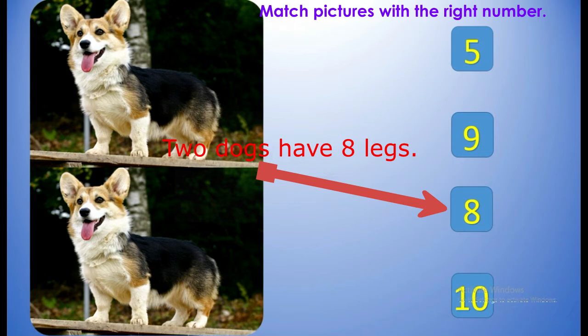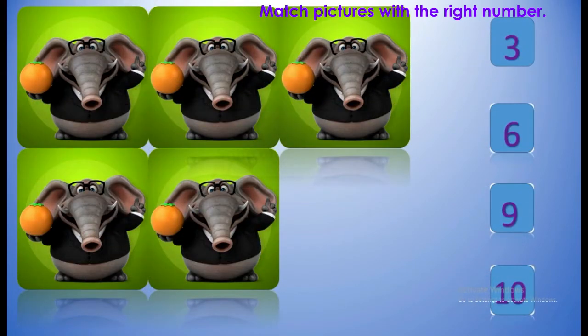Look at this picture. Do you know what they are? Guess and tell me. You are right. They are elephants. How many eyes has one elephant? Can you count its eyes? You are right. Let us count them again together. 1, 2. Good. It has 2 eyes.